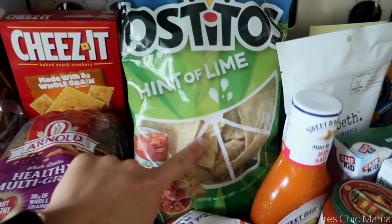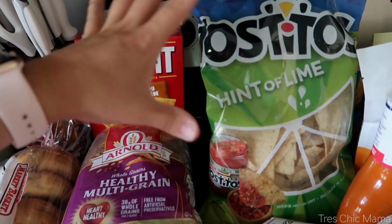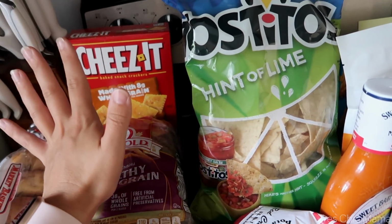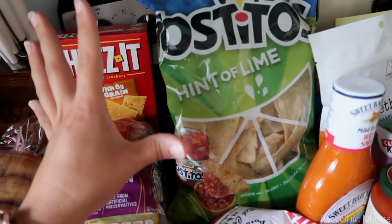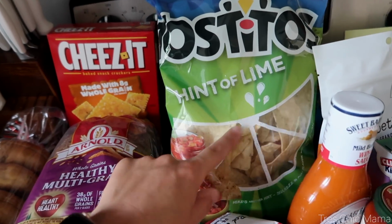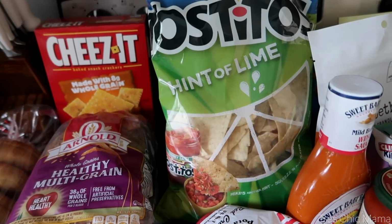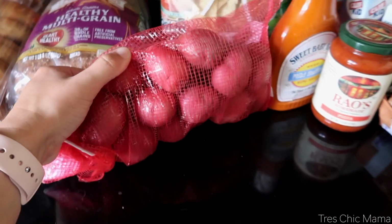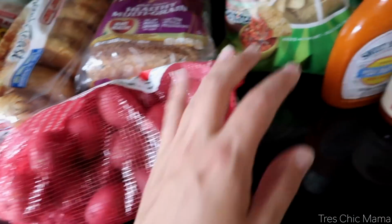Yum. And then also, these are just gonna live on the shelf in the pantry. I'm not gonna just hurry up and eat them. These are gonna live in the pantry for a hot second until I need a snack. I'm not gonna just go ham and eat them at all. Well, I hope not all the time. The Hint of Lime Tostitos are some of my favorites. They are so delicious with my favorite Bren's sweet salsa. It is delicious. We have red potatoes to go with some dinner this week and probably next.